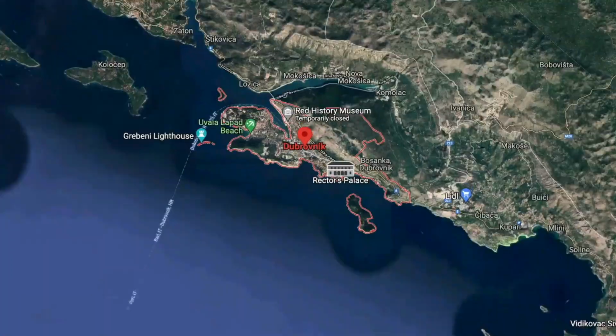The Pearl of the Adriatic, as they call it, right in the palm of your hand, or in the hand of our saint protector, Saint Blaise, who you can see everywhere. He's right there, but you're going to see him a little bit later everywhere we go around. Now, I think this is enough of my face. I'm going to show you the beauties of my town, Dubrovnik, Croatia.